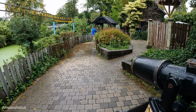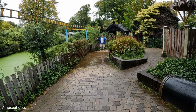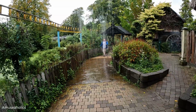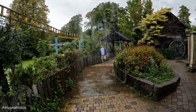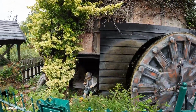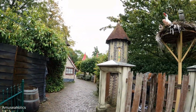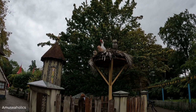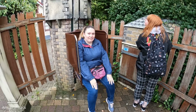Oh! Oh dear! Whoopsie! Thanks, Kaylee! I didn't know it did that, you know. Oh! Whoa. There you go, that's what it does. Just pre-warn you. I feel like this place would be better in summer when you can afford to get soaked. Hey, excuse me. Feel the baby's bottle's getting me. Safety bar down, up you go.